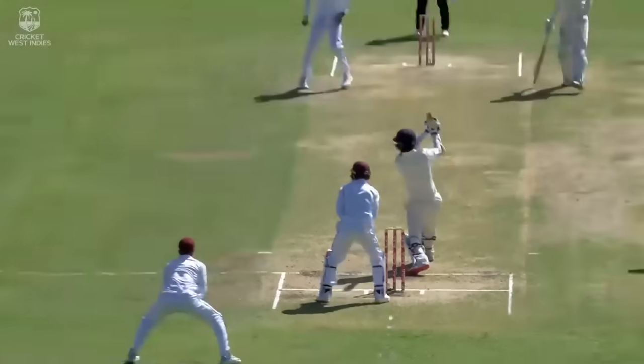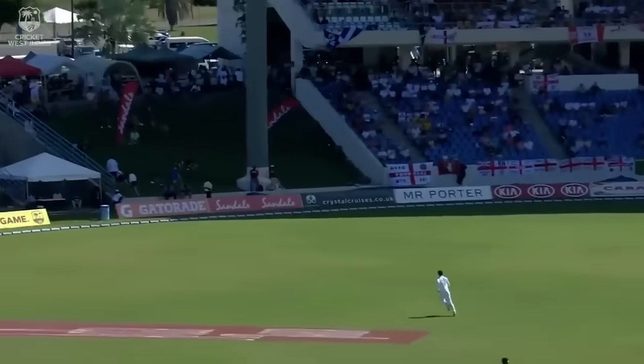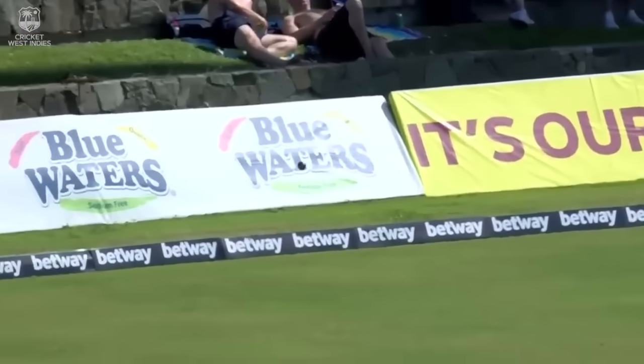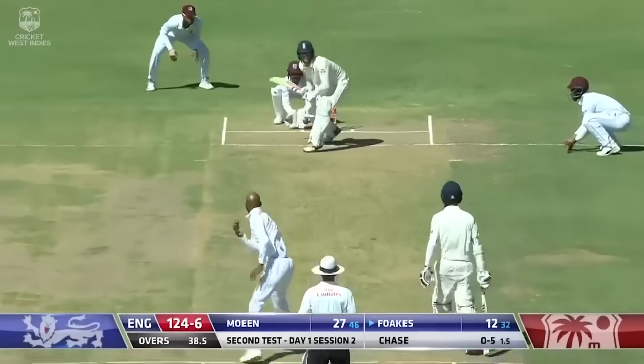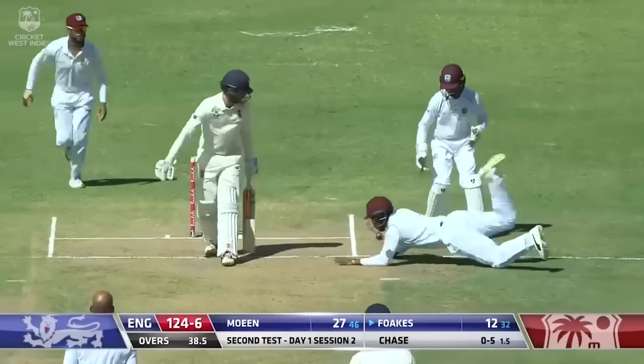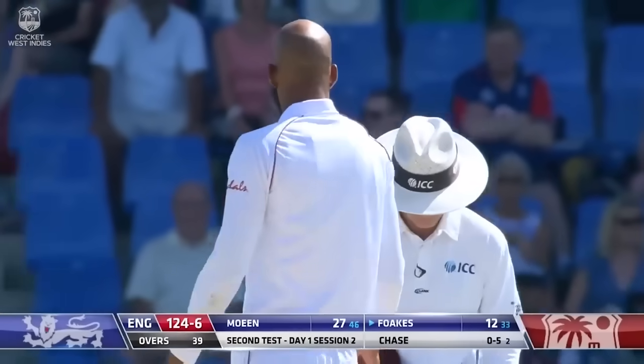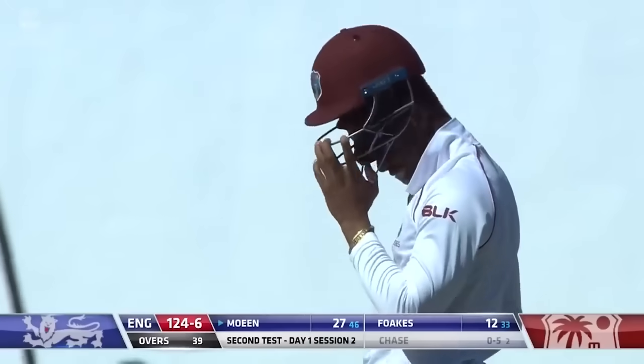Immediately it brings a change of field. Holder has posted a man on the cover boundary, and he's also pushed long off into position from mid-off. Tries to catch it, parried by Dowrich. Short leg couldn't hang on. 124 for 6.